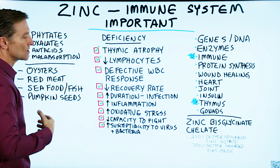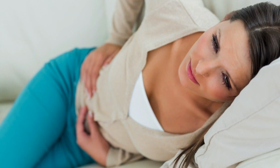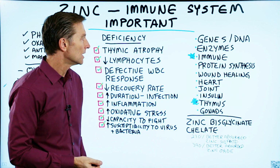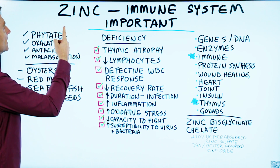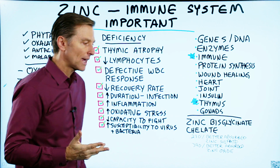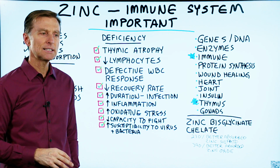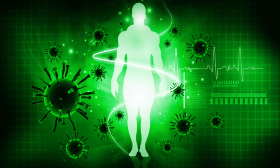Also, malabsorption. If there's some type of pre-existing gut damage or inflammation in your gut because of whatever, maybe you took antibiotics when you were younger, that could prevent the absorption of zinc. Also, gastric bypass could be another situation. So if you have any of those conditions, you need to take more zinc, especially if your immune system is weakened and you're more susceptible.